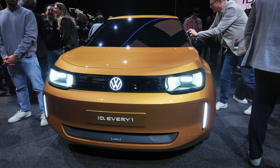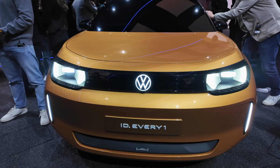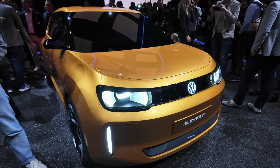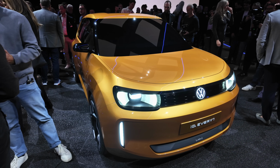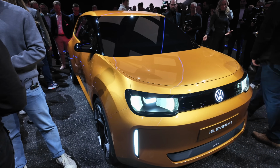You need to think of the VW Up for this car and then work backwards essentially, but there's also nods to many different legacy VW products, including the Polo. Size-wise, this is the same length as a Hyundai Inster, so you're talking about 3.8 meters, a car that is going to go on sale in 2027.